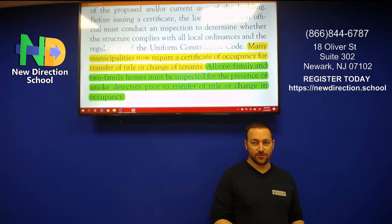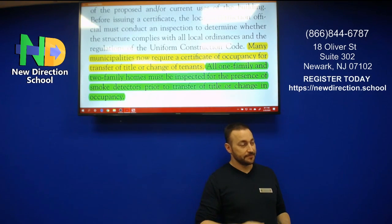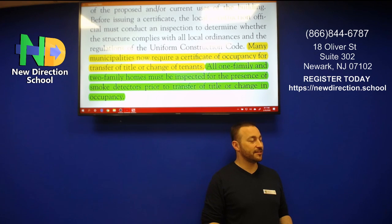Layout. Is there any electrical or plumbing involved? No, not really, because everything's still there. Because you're removing walls. Is there any electrical or plumbing involved? Okay, yes. You need permits.